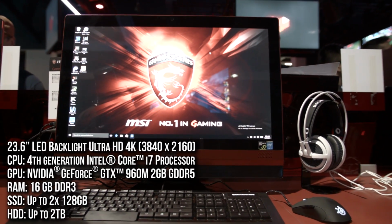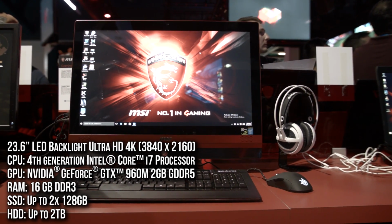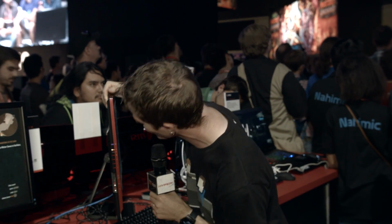It's got 16 gigs of RAM. It's got a 128 gig M-SATA SSD with 2 slots for 2.5-inch drives. In this case, it's got a couple of hard drives for mass storage. But the thing that we haven't really seen much of in the past is super slim gaming all-in-ones. It's one of those things I've always wondered why we don't do.